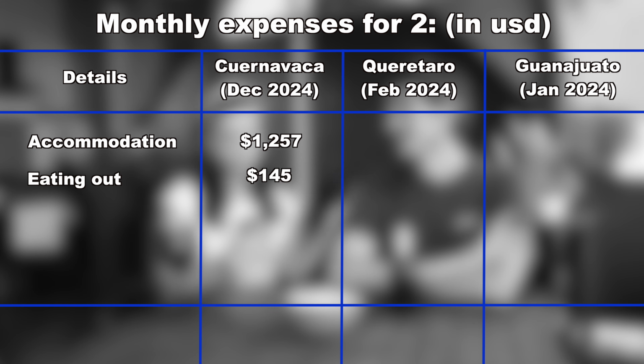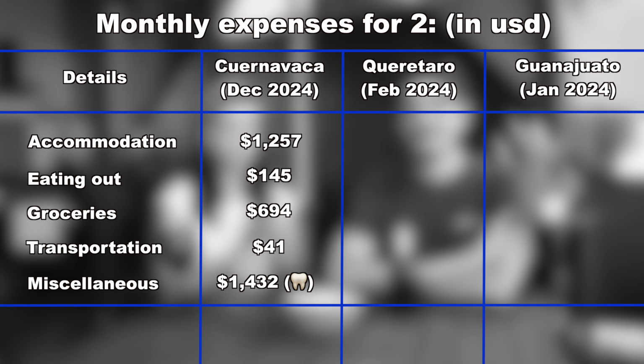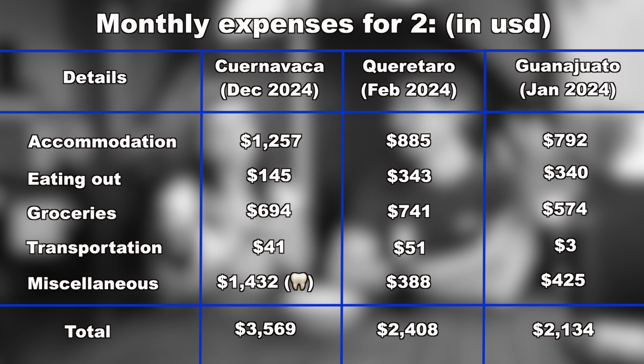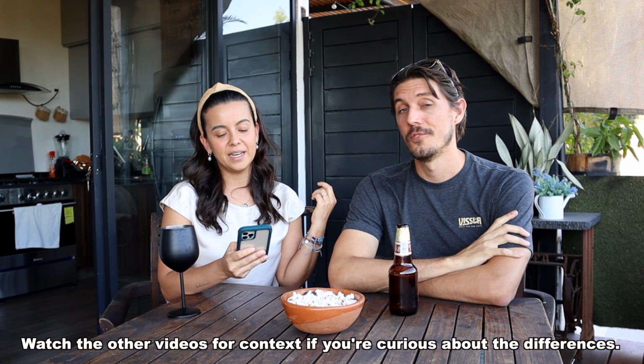We're gonna put the total of what we spent for each category right here on the screen because we don't have the totals at the time that we're making this video, but we still want to share them with you and also compare them with Querétaro and Guanajuato from earlier this year, so you have an idea of how different prices are here or not. I think it will be different, but the main reason is the exchange rate. So don't forget about that. It's a huge reason.